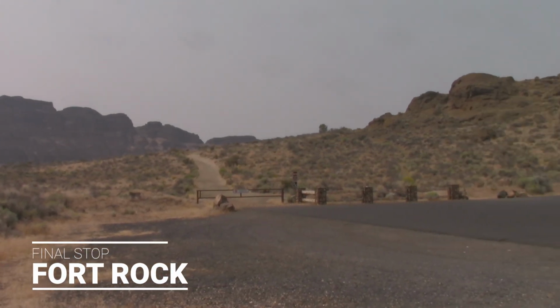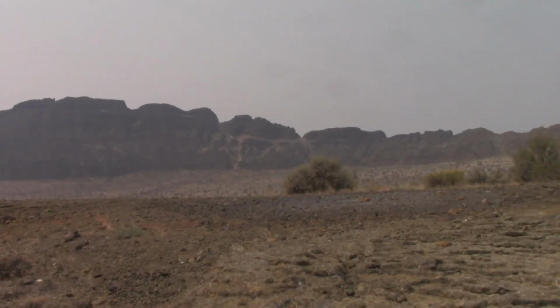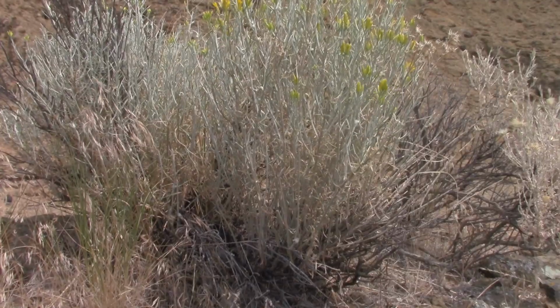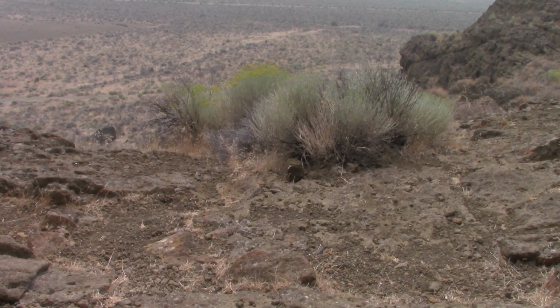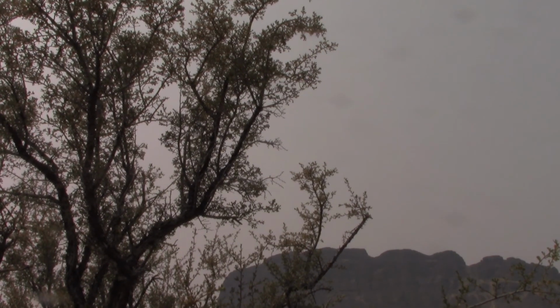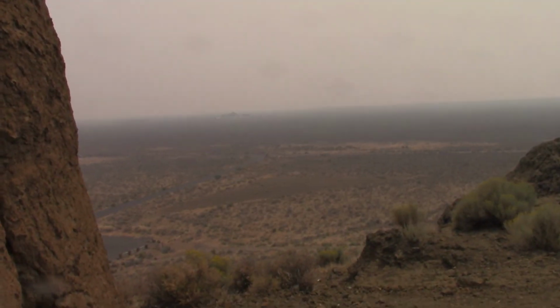Today we're at Fort Rock. Fort Rock is a volcanic tuff that was formed 50 to 100,000 years ago in what was once, much like Hole in the Ground, a lake bed. At the time, this location was about 150 feet below the surface of the lake. Waves from the lake eroded the upper rings and caused an opening in the south side, leaving us with the formation that we have today. It is 4,460 feet in diameter and 200 feet high.